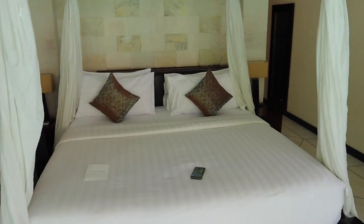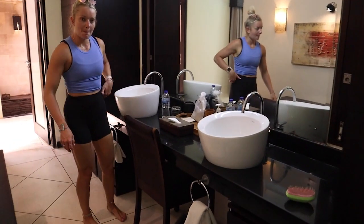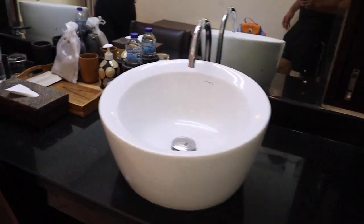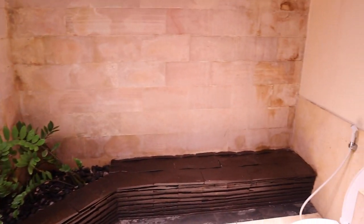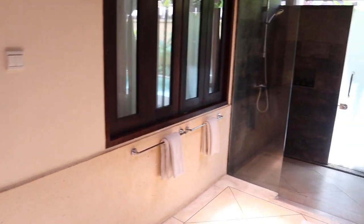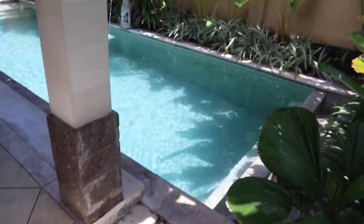The bedroom. And this is Laura. I'm going to take you around this way. Laura's stuff's on the floor, we'll keep out. Anyway, we have a sink each. Laura's taking this side, and I'm taking that side. And then we wander on through here, and we have a massive bathroom. Big old bathroom. Bath. And then we have the shower, and then we have access here to the pool.